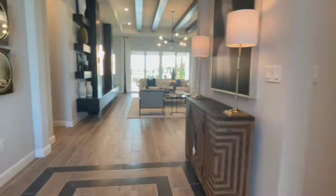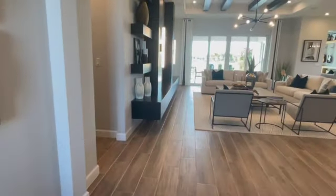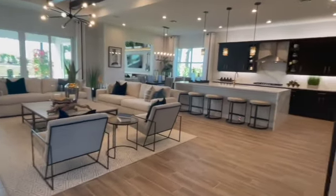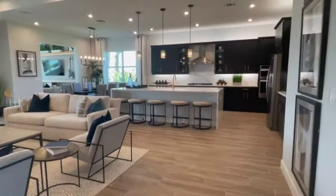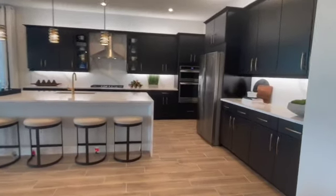This is a one-of-a-kind floor plan with exceptional living spaces perfect for hosting and entertaining. It has an amazing club room with direct access to the covered lanai, a huge owner's suite with spa-like bathroom, and two walk-in closets.